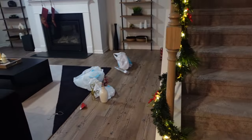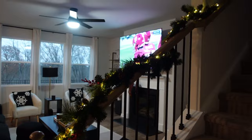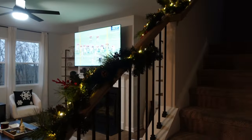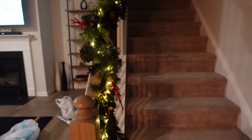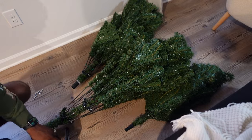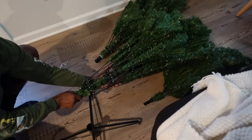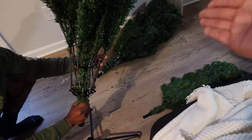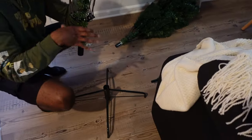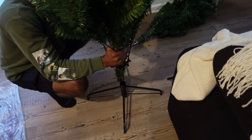Well, this is what it looks like from this side with the lights in it. I feel like if we just maneuver it up a little bit more right there, you don't even need to undo all of this. So this is the tree that we got from Amazon. I believe it's 7.5 feet high. That's the base, so you just basically take A, B, and C. This is C. And just wait to put it in the base and then screw it in.